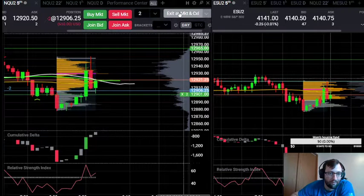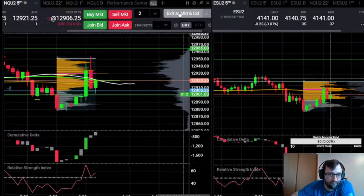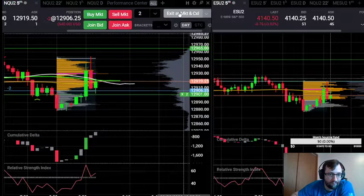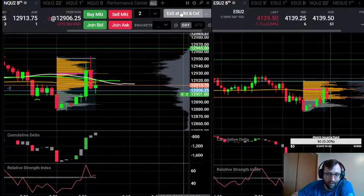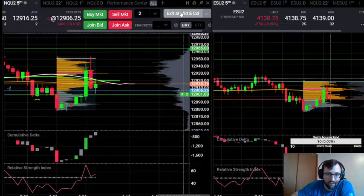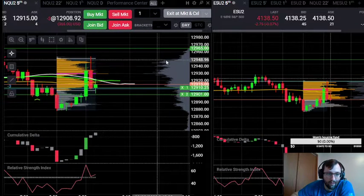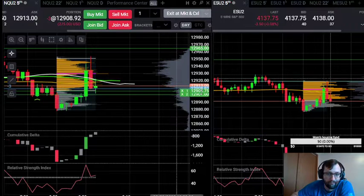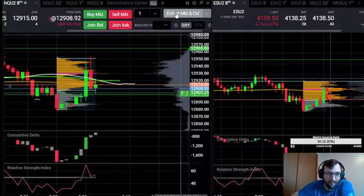Cracked below volume on both of them, and then we got the immediate bounce out of it. Sitting right at VWAP still on the NAS, looking hopefully for the push below volume on the ES. You can go ahead and add on another one here. ES push below volume again. NAS still sitting below VWAP.